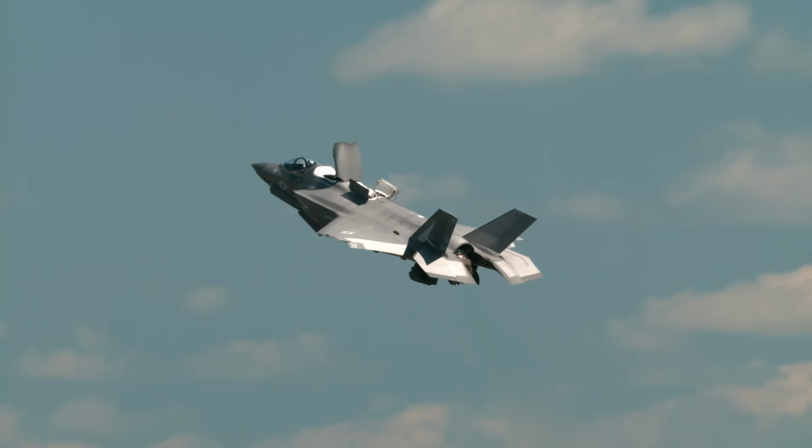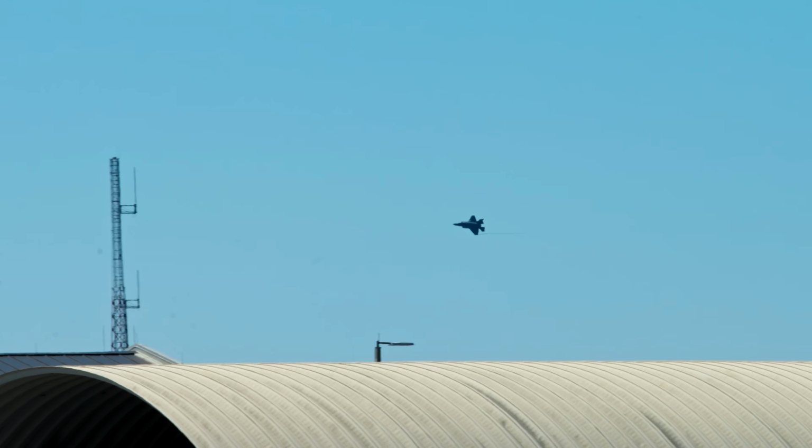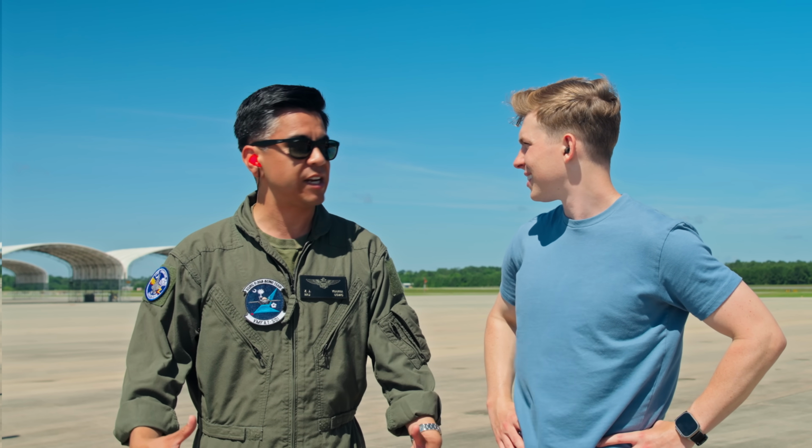All right, now he's gonna set up from right to left for the min radius turn, high alpha loop. What the min radius turn is really going to demonstrate is the degrees per second that this jet can turn, as well as the minimal radius, which is going to be useful for BFM engagement, ACM engagement.